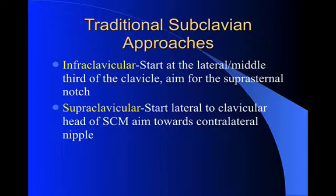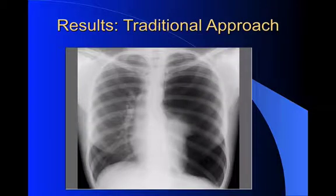For the infraclavicular method, you start at the lateral middle third of the clavicle, approximately a centimeter down and a centimeter lateral to the angle of the clavicle, and aim for the suprasternal notch. For the supraclavicular approach, you start lateral to the clavicular head of the sternocleidomastoid and aim towards the contralateral nipple. And this is what you get oftentimes, especially if the patient is not in Trendelenburg. And here we see a tension pneumothorax on the left lung of the patient.